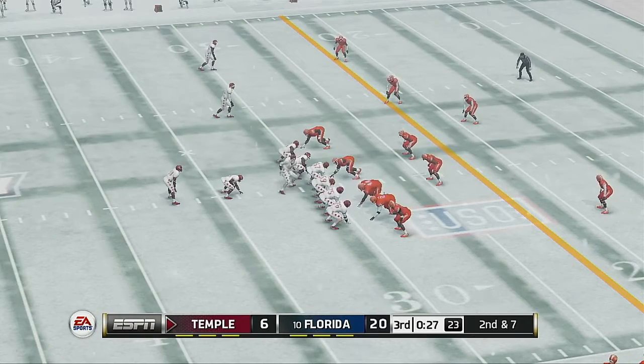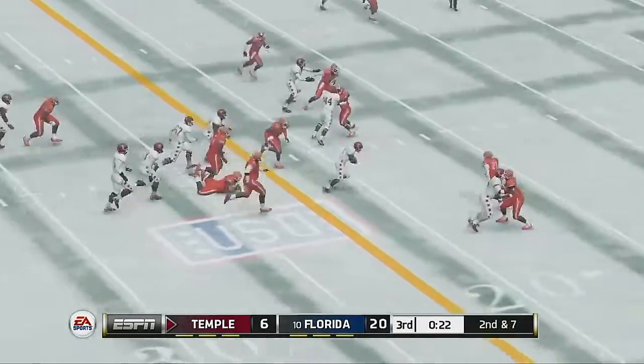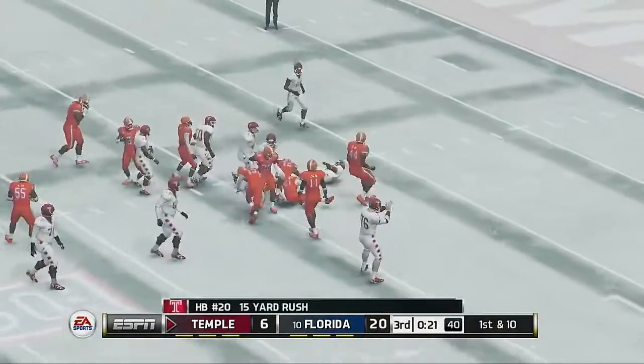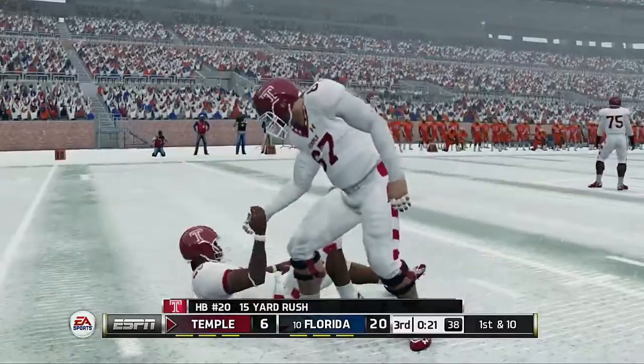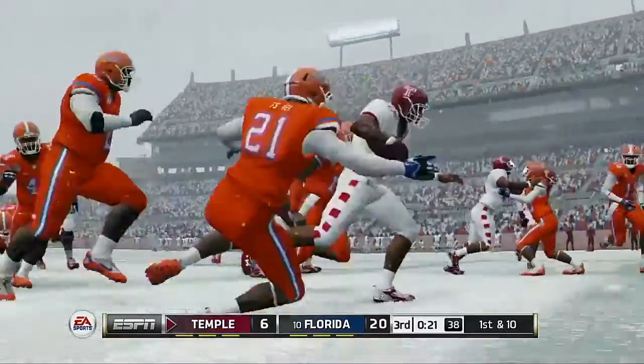Mike 12. Red 2. Easy. Makes it to the 14. And the tailback broke that one for a very nice game. Give the offensive line some kudos there. They blocked very well up front to create the holes for this back.